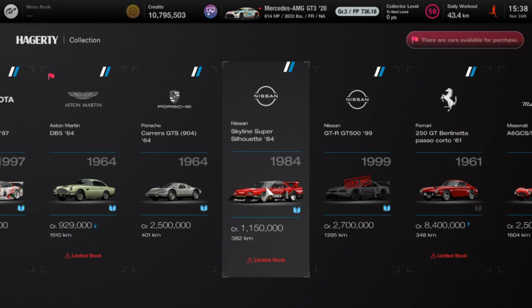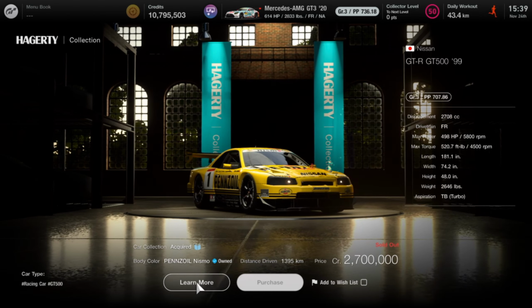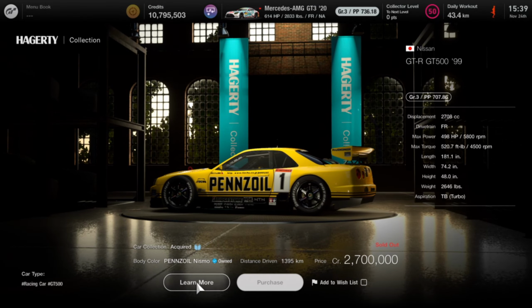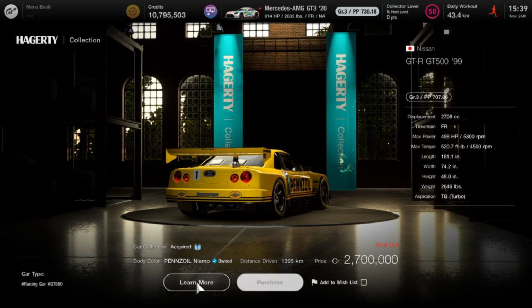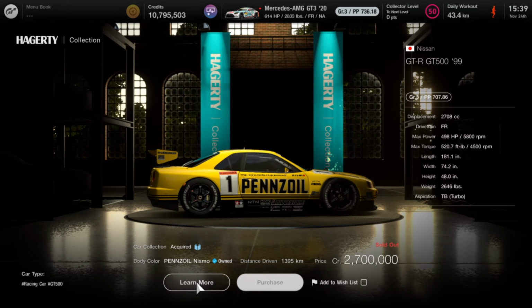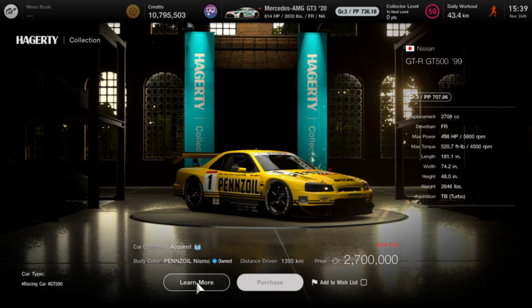Speaking about 20th century motorsports, one of the greatest is the Skyline Silhouette of the 80s. Near the end of the 20th century, another car hit like a storm. The one people know is the Skyline GTR, the Pennzoil Nismo GTR GT500 race car, which debuted in 1999, along with the Skyline GTR R34 and the Silvia S15. A bunch of cars debuted in 1999, and people had been talking about the R34 GTR for a long time.